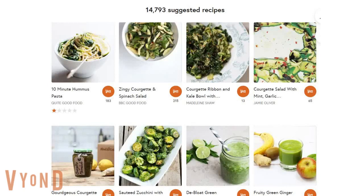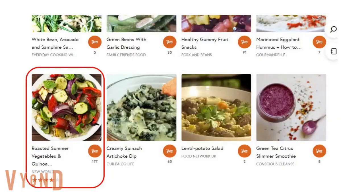Now, all those items wouldn't have been in all of those recipes, but they're part of all of those. You can see at the top there, courgette and spinach salad. So I had a bit of a scroll through and I thought, well, probably I would have gone for something maybe like that. Caught my eye, the roasted summer vegetables and quinoa salad, I think that is.